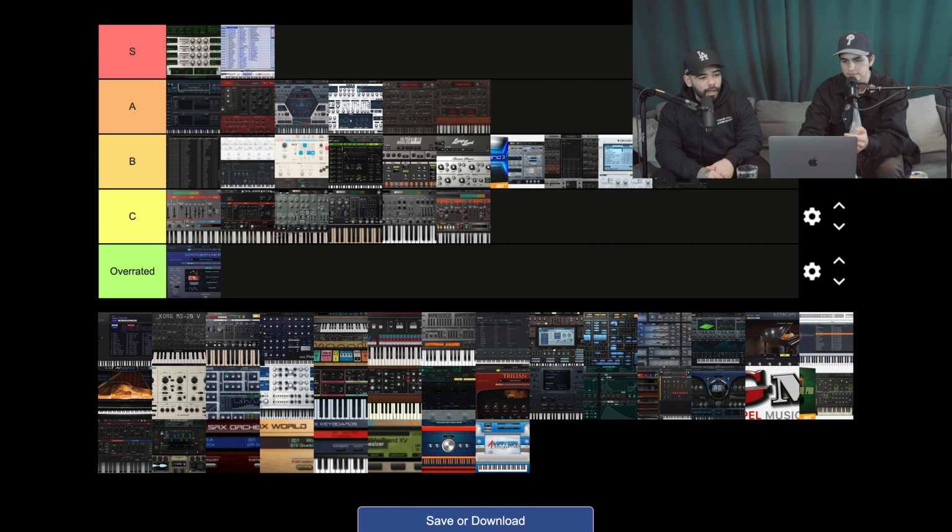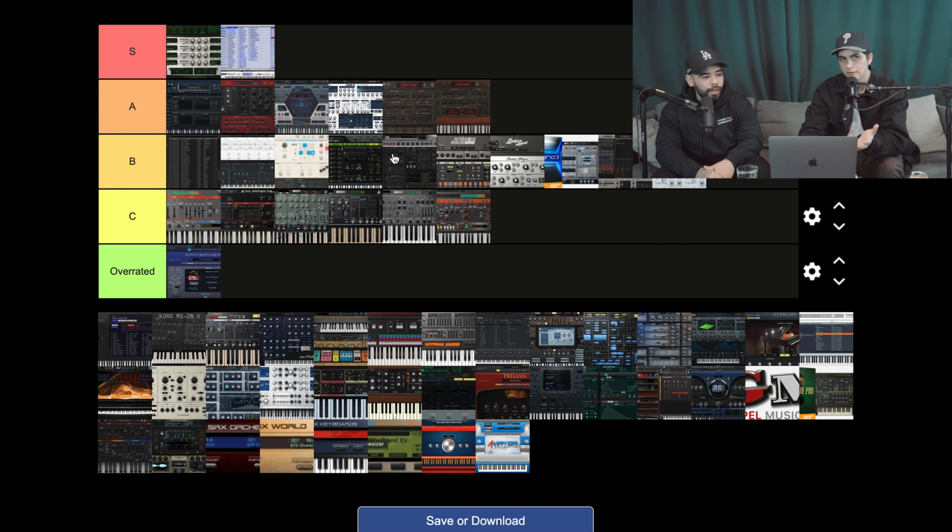I'm putting this at B too. I'll put it at B as well. I would put it at A, but volume is an issue with this. It is all the Korg stuff pretty much. I think the only one you don't have to do is M1. Yeah, right. I think M1 is spot on, but I don't know if it's because it's based on the instruments that are playing. But with the Prophecy one, there's a couple good basses, a couple good leads, a couple good everything, but the volume is trash, bro.